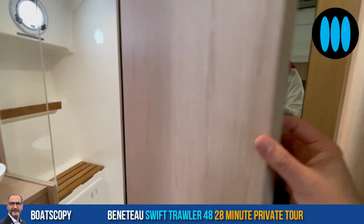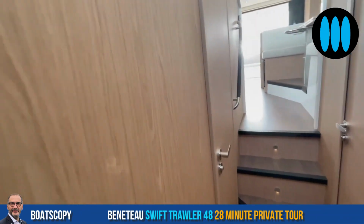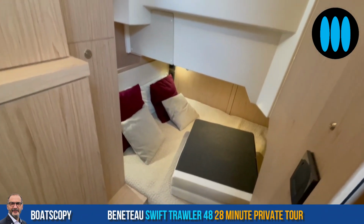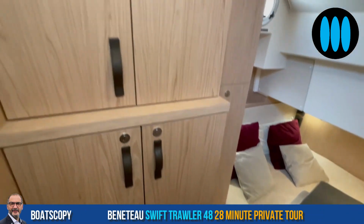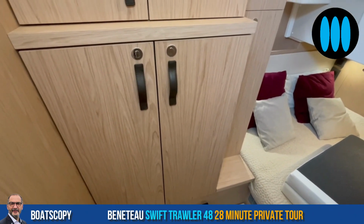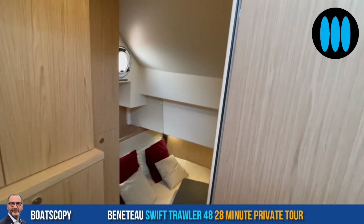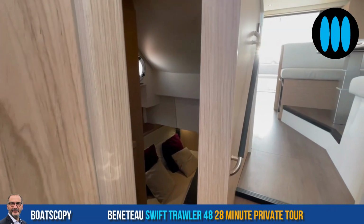So we'll now discover the other cabins. The starboard cabin. It's a double bed. Yes, it's a transverse double bed. What we have is a large wardrobe above with bifold door, and the locker below is storage, but it can be configured with a washer dryer. Most of the time, the owners will use this cabin as storage. Yes, for sure. It's a bit like the flybridge space upstairs. It becomes a storage space if you're on board the boat 5-6 weeks.